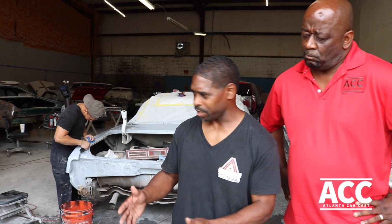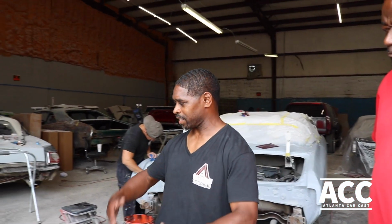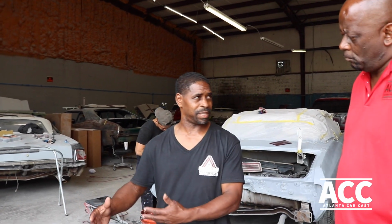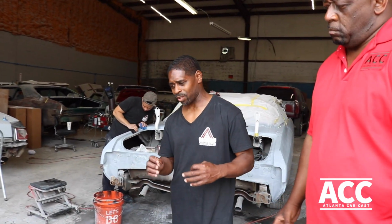So I got it over here, got the guys on it, and did a breakdown on the car first, tearing it down to see what actually needs to be bought or done. Then from there, we go for repairing the car. Most times I try to have one guy on one car and another guy on another car, depending on how bad the damage is.